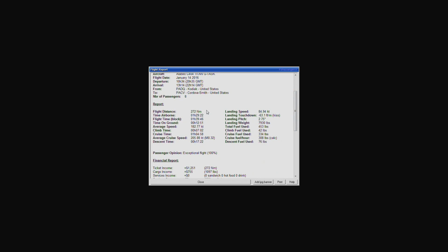272 nautical miles. Time airborne, 1 hour, 29 minutes, 22 seconds. Flight time, 1 hour 39:46. Time on the ground, 12 minutes, 51 seconds. Average speed, 182.77 knots. Climb time, 7 minutes, 2 seconds. Cruise time, 1 hour, 4 minutes, 58 seconds. Average cruise speed, 205 knots. Sit time, 17:22.